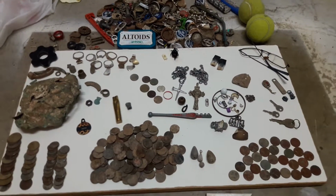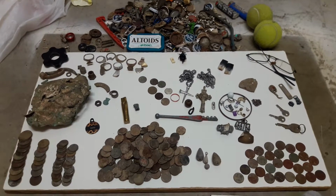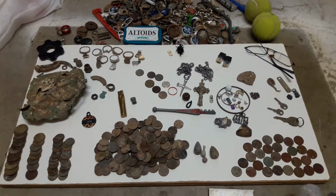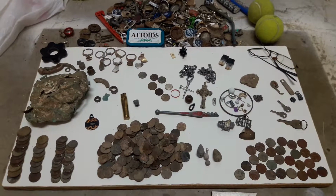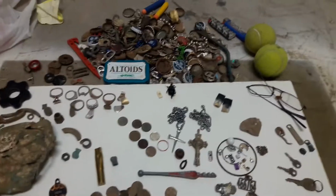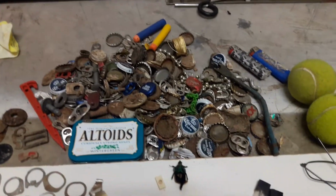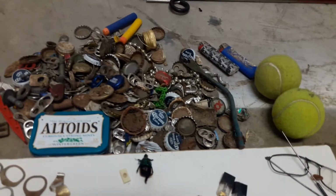Okay, here's the overview of what I found in September 2019, metal detecting in the Phoenix public parks. I'm going to start with something new. Now this is the trash area.